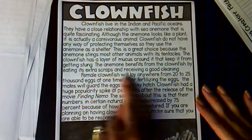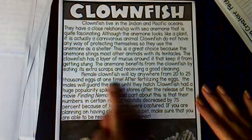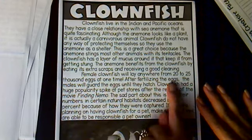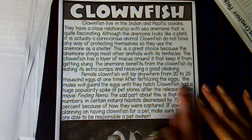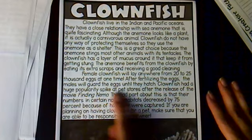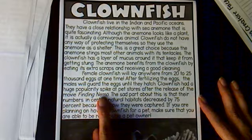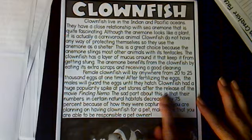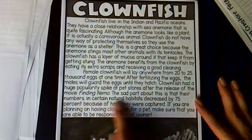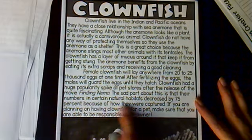Female clownfish will lay anywhere from 20 to 25,000 eggs at one time. After fertilizing eggs, the males will guard the eggs until they hatch. Clownfish had a huge popularity spike at the pet stores after the release of the movie Finding Nemo. The sad part about this is that their numbers in certain natural habitats decreased by 75% because of how they were captured.